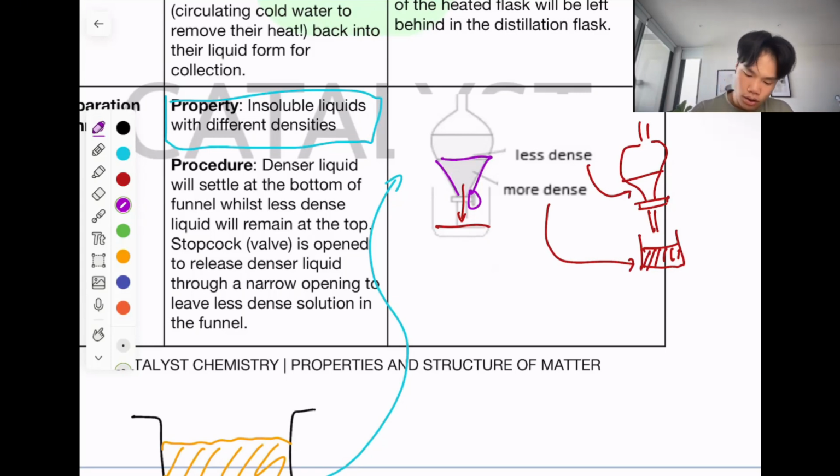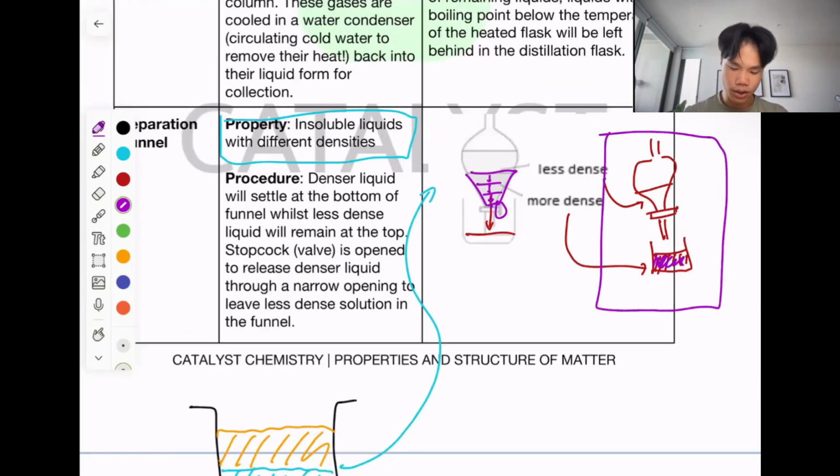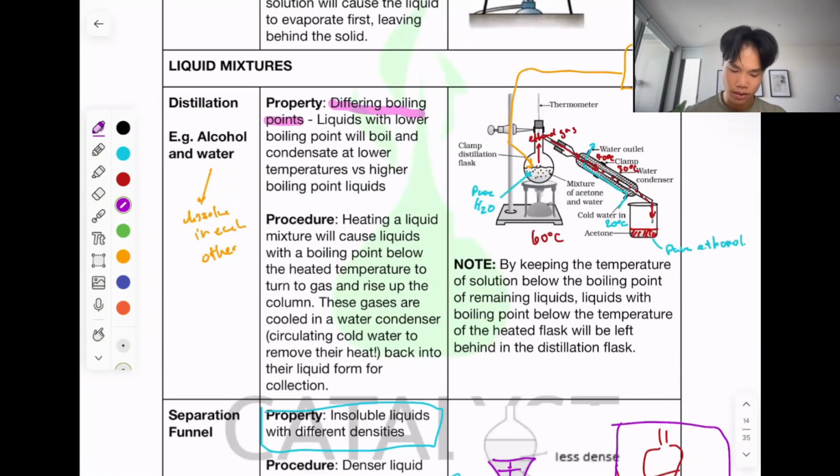So eventually the liquid level goes down and down until you've let out all of that more dense substance, which is what's shown in this second diagram. That's the case where all of the more dense substance has been let out, and now the less dense substance is all that's left in the separating funnel. And that means you have two separate samples, less dense and more dense, and you've separated them. Does that make sense? Yeah. Okay. Any other questions? Please clarify anything that doesn't make sense.